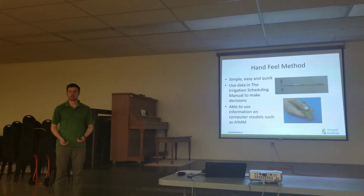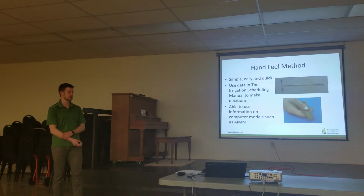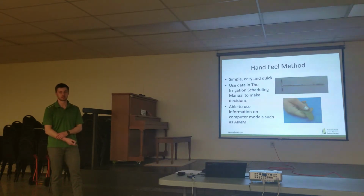So now going into actually figuring out what moisture you have in your soil, the easiest and the most cost-effective way of doing it is the hand feel method. It's simple, easy, and quick. All you need is a Dutch auger or some kind of a soil probe. A corn's root system can go like 3 feet into the ground, so you're going to want to probe that and get up to that depth.